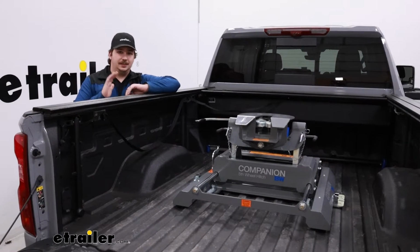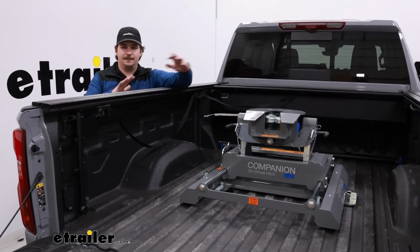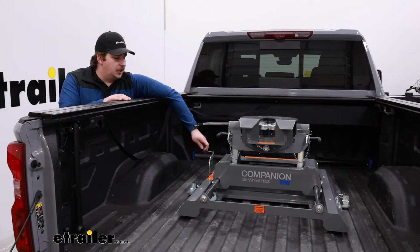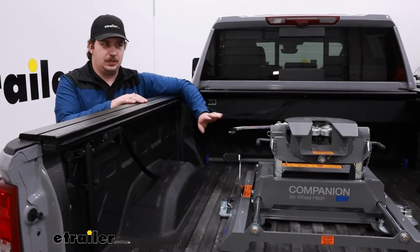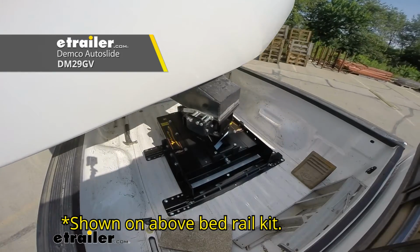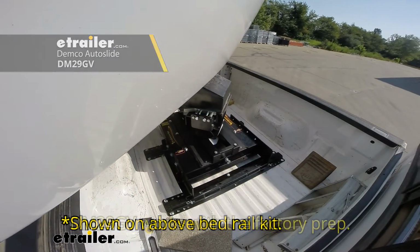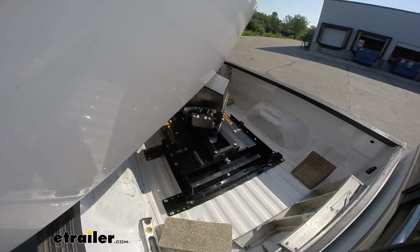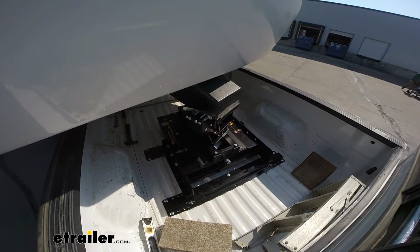One thing I will say is that the lever is very easy to operate from outside the truck bed. You gotta think your fifth wheel is gonna be hooked up here. You're not gonna have much room, and having an easy to throw lever is going to be a huge help. But if you don't want the manual aspect of that at all, I would recommend looking into the Demco Auto Slide. That one's going to be a much bulkier system, but you don't have to throw a lever to get it to slide back. It's gonna happen automatically. And there are versions of that that can be compatible with your towing prep package.